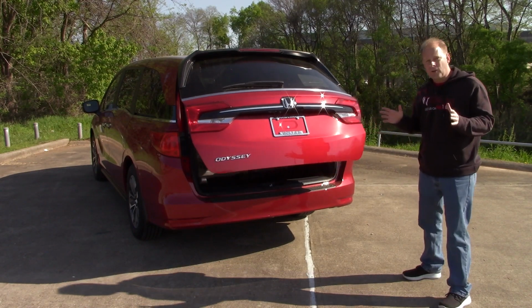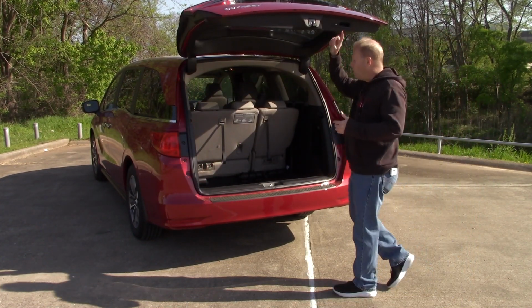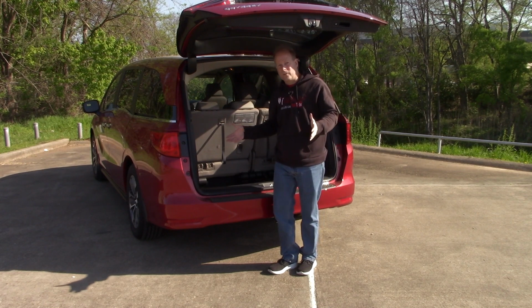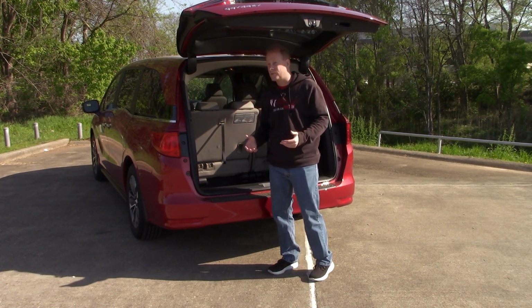Like I said, there's multiple ways to open this rear lift gate, including the button on the door that I use there. There's also interior buttons. There's a button on the remote. There's a lot of different ways to do that. Like I said, you have 5 or 6 different options depending on the trim level.